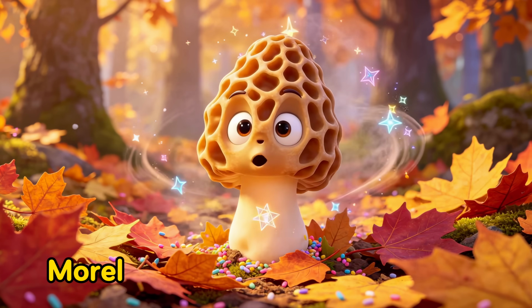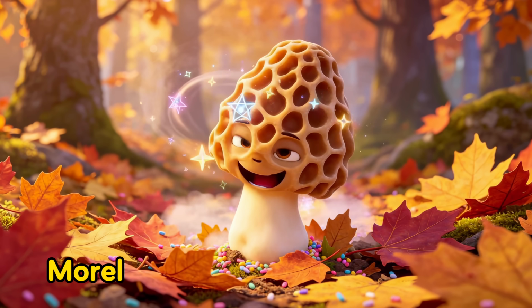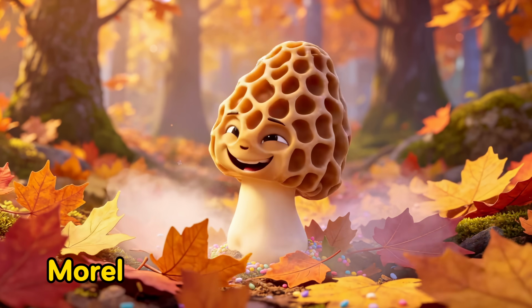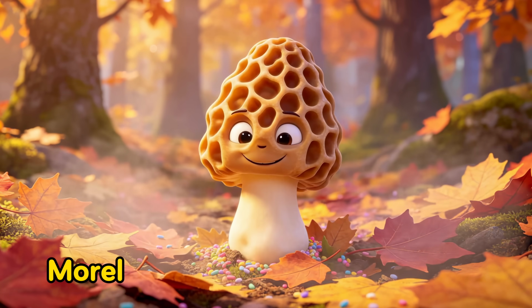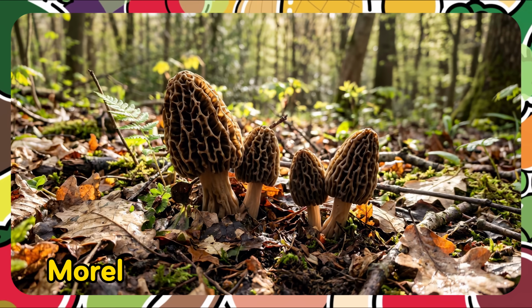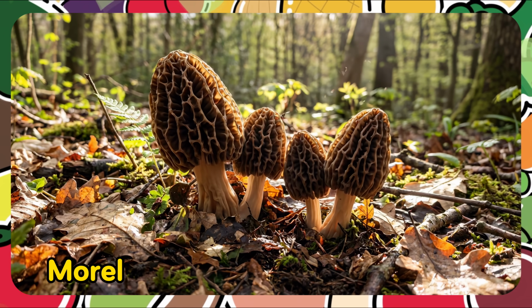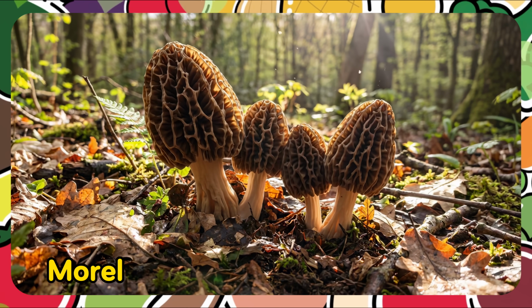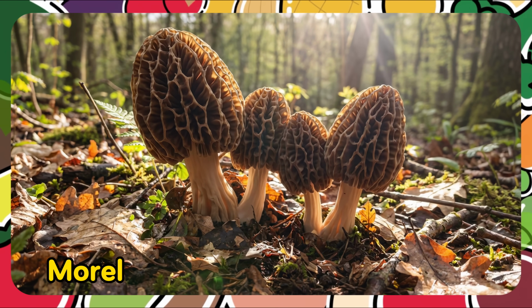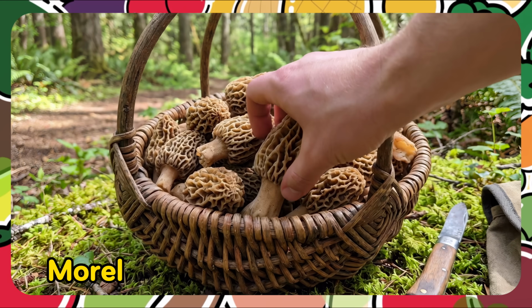I'm Morel. I have a cool honeycomb hat. And I'm a treasure from the forest. Let's go find Morel. Wow, look at this bumpy one. This is Morel. Morel. Can you say Morel? It has lots of little holes. So cool. Trying new shapes is fun. Let's take a bite. Yum.